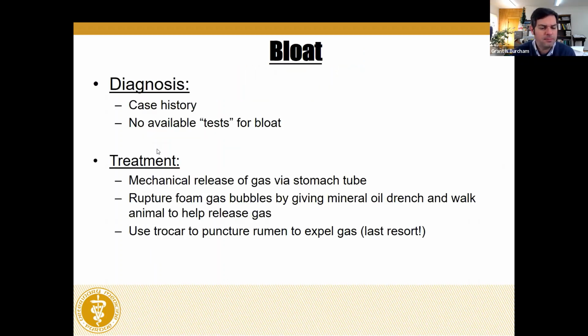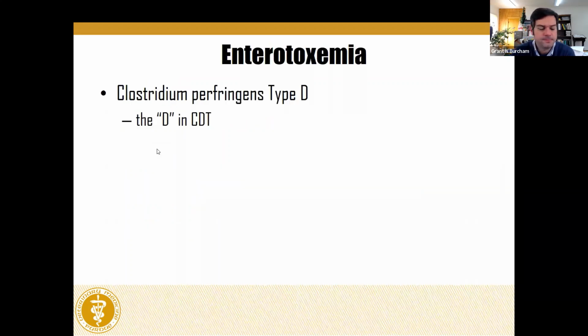There's really no available tests for bloat, but as I mentioned, there are some things I look for on the autopsy floor, and case histories are really helpful too. We talked about treatment a little bit earlier.